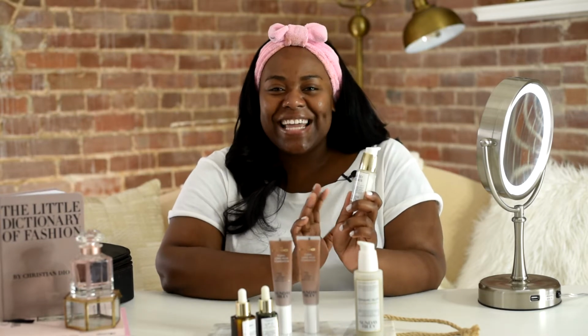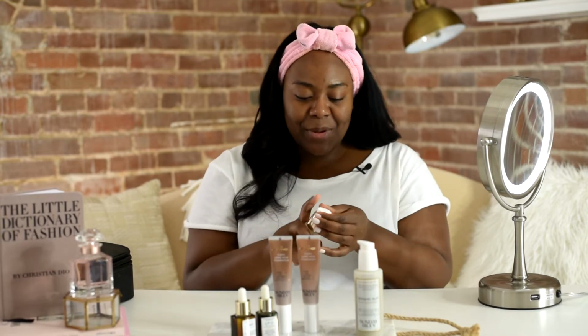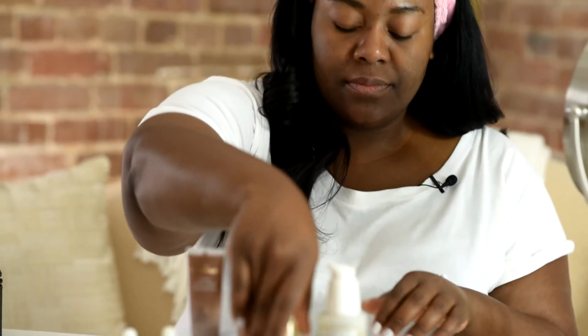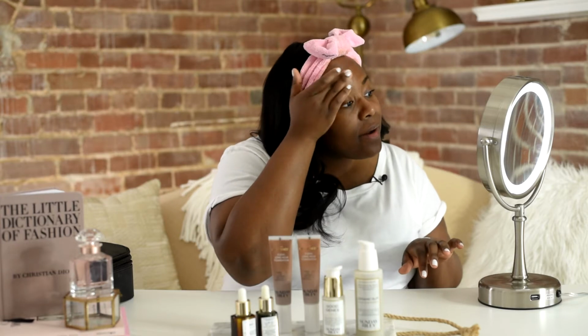And we are in our 30s now, so we want anything with anti-aging to help just slow down the process. So I'm going to put a couple of pumps on the back of my hand and work that into my skin. And you only want to use this in the areas that you need treatment. So I put it in all my areas that I have dark spots. So I'm treating my skin with amazing ingredients.